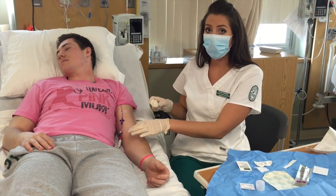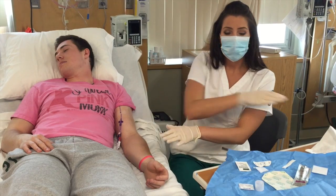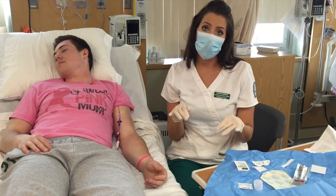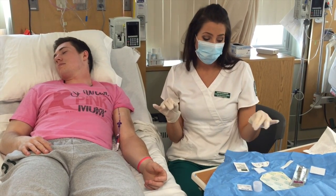And try to avoid tugging on the catheter at all times. Now it's important to let that dry and don't wave your hands on it or blow on it, because some people do that and that's not what you're supposed to do.